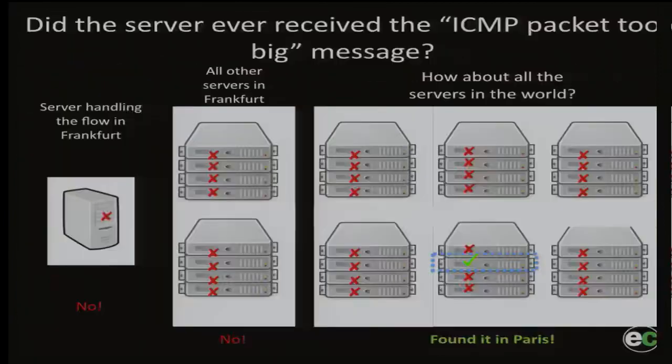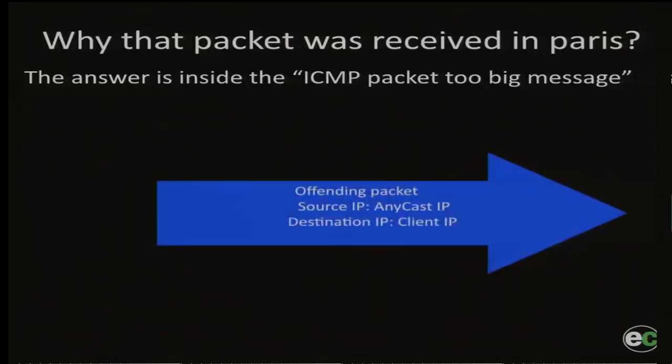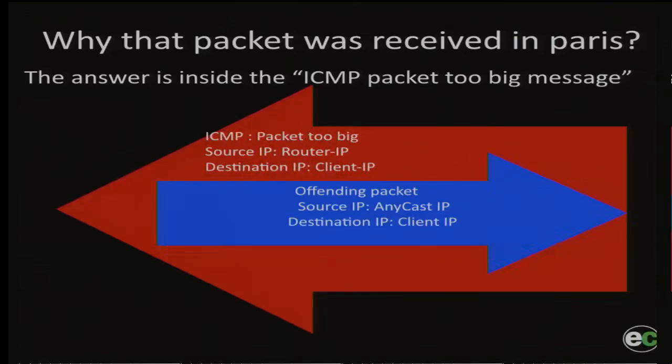It was very curious. The flow was in Frankfurt, but the ICMP telling us to slow down arrived in Paris. Why is that? Well, the answer is inside the packet. When you send out the offending packet, the one with the 1500 byte size, you're sourcing it from the anycast address towards the client. But when the ICMP packet is coming back, it's from a different source. It's from the router itself.